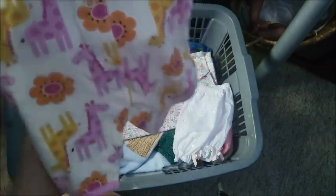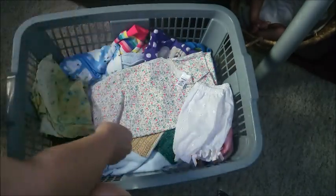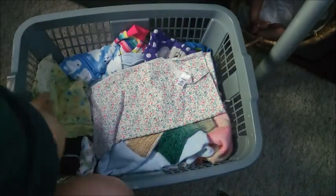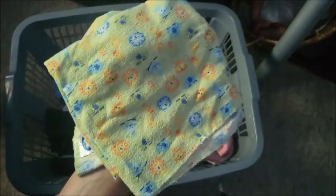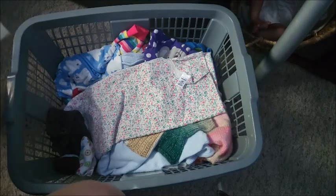It's cute though. The only thing about you being like this is, can't really see the outfits. Some bloomers. Too big for newborn. This is one of my real son's receiving blankets. It's really old.